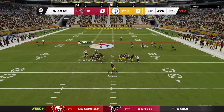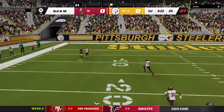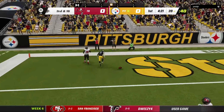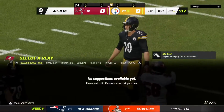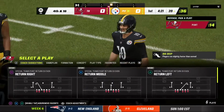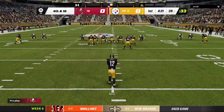Now Trubisky on 3rd and long. He's going to loft one deep left side here. And it's knocked away and incomplete. Haven't met a corner that's worth the salt yet that ever admits to worrying about man coverage. How about the play there, breaking that pass up?